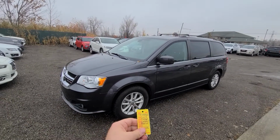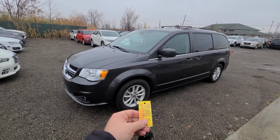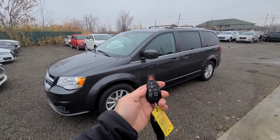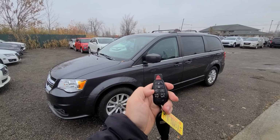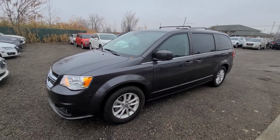Hi there, we have a 2019 Dodge Grand Caravan in charcoal gray, stock number C4352. Fully loaded, comes with two keys like this: lock, unlock, remote start, power sliding doors on both sides, and power deck lid.